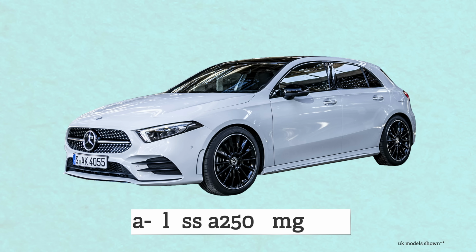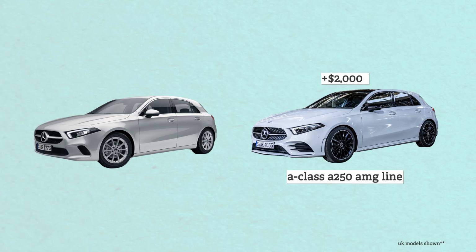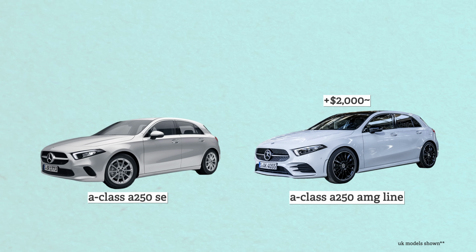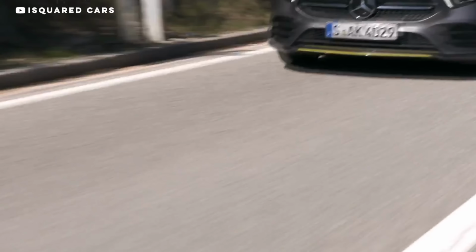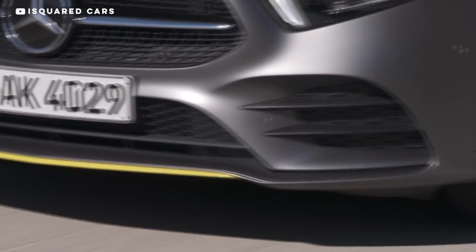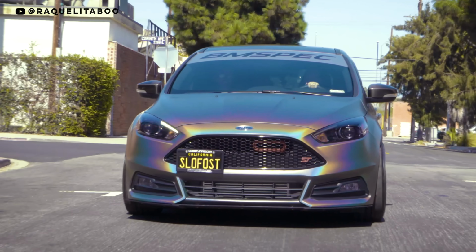Compare that though to the AMG line A Class, which at a cost of $2,000 over the standard SE A Class gets you 18-inch AMG alloys, AMG side sills, a diamond grille. It essentially has the same internals as the standard A Class, same top speed, same 0 to 60, same everything. It has all the looks of the performance models with none of the additional performance. Do you see what I mean here? I don't like this.